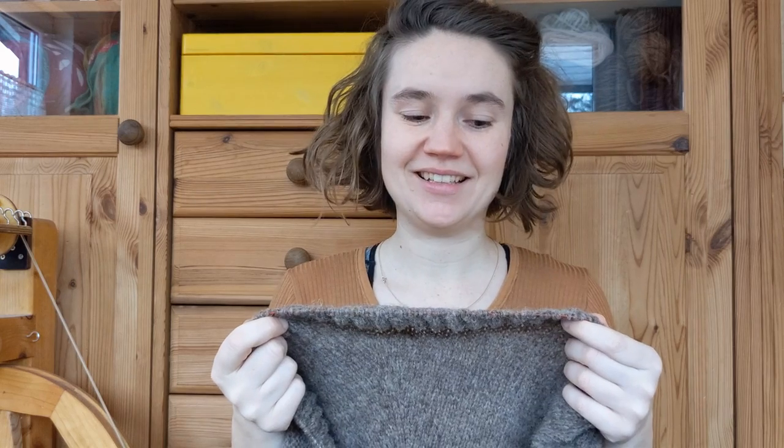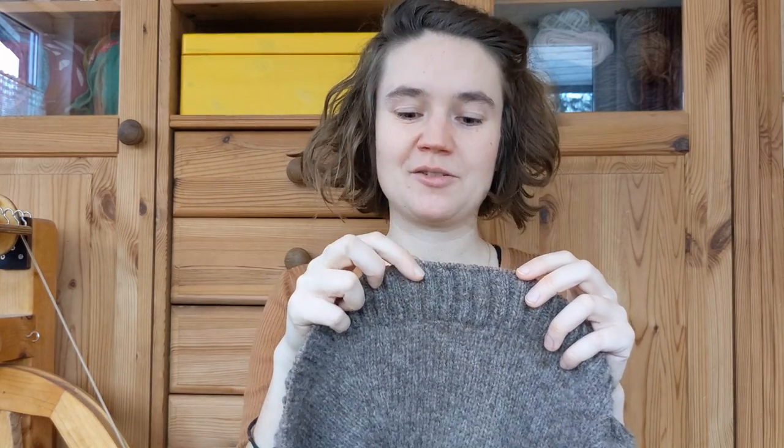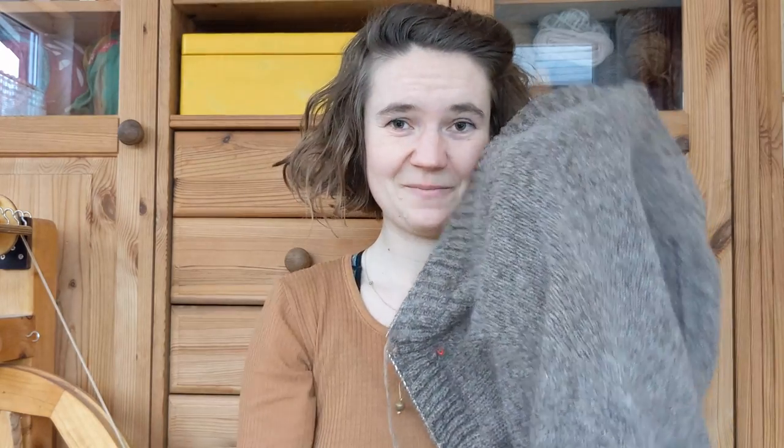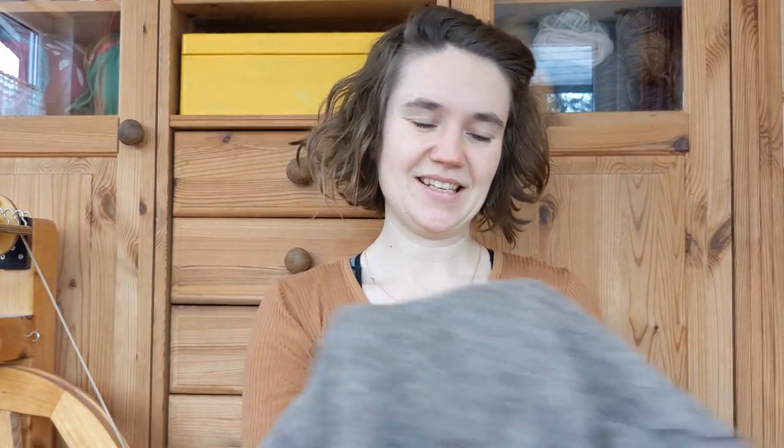Ah, it's so much. Yes, this much. It is a lot of knitting. I think this much took me maybe the same time as all this. But yes, I am coming into a flow with the 2x2 rib and it's okay.